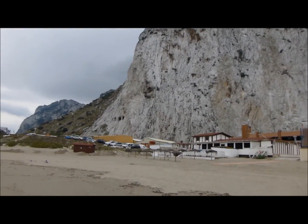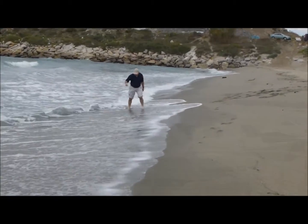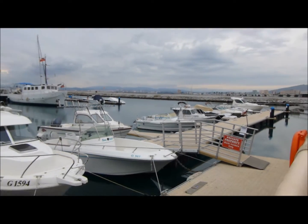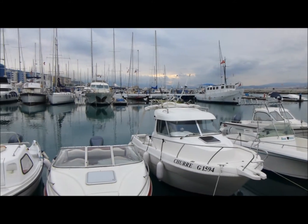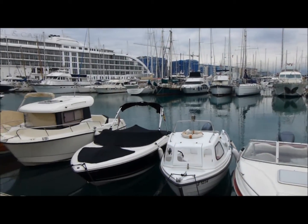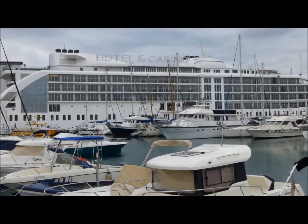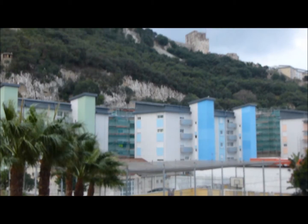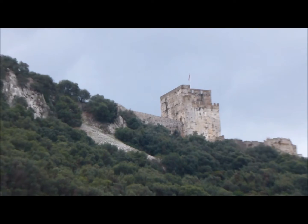And right at the foot of the rock, it's the runway from a different angle. We're over at the Bayside Marina area. And this is a moored ship that is both hotel and casino. On our way back from the marina area, we're on a walkover bridge, and it's a great angle to see the Moorish castle.